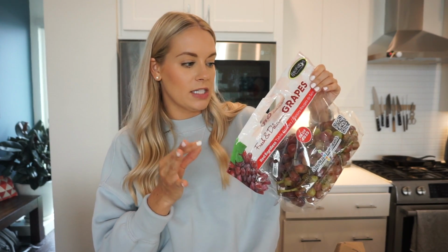I got these from Kroger. I really do like the Trader Joe's ones, but these ones are on sale. So I just picked these up this week and they still felt nice and firm. Arlo's favorite fruit ever is now grapes. That's all for fresh produce.